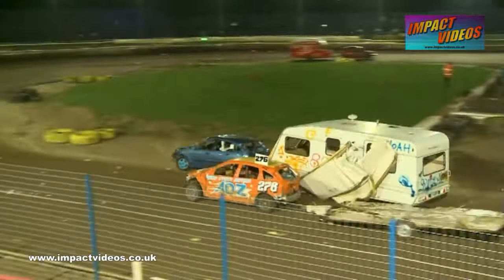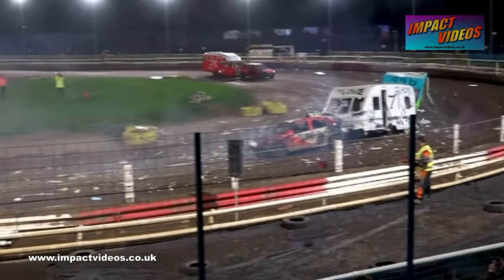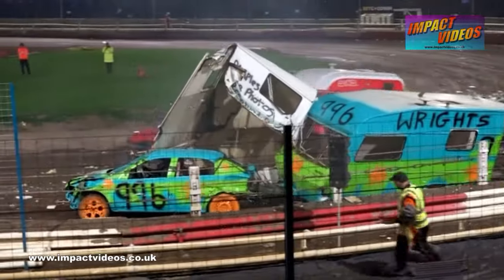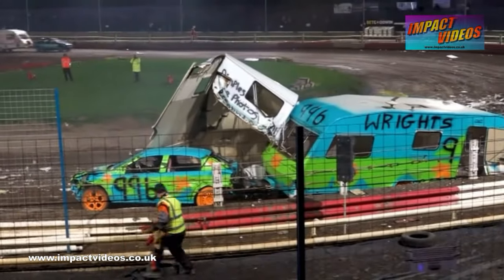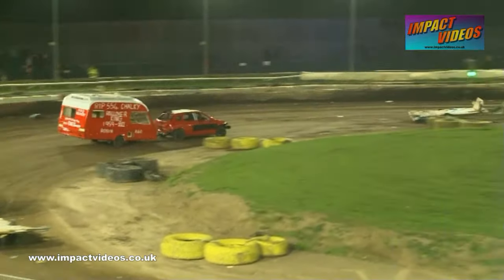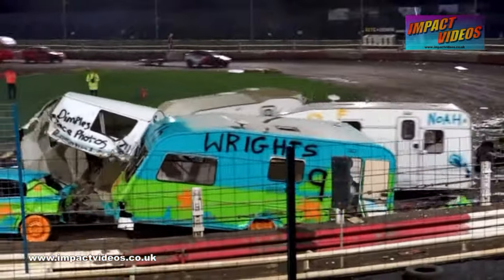276 is destroyed. There goes the kitchen sink. Oh, dear, oh, dear. Oh, and another one. Huge hit. Look at that. Wow. The 71 caravan is destroyed in spectacular style. Well, James Unwin's caravan is all over the 996.